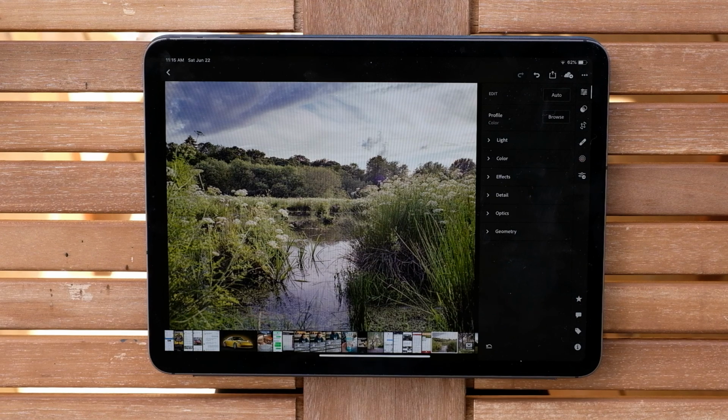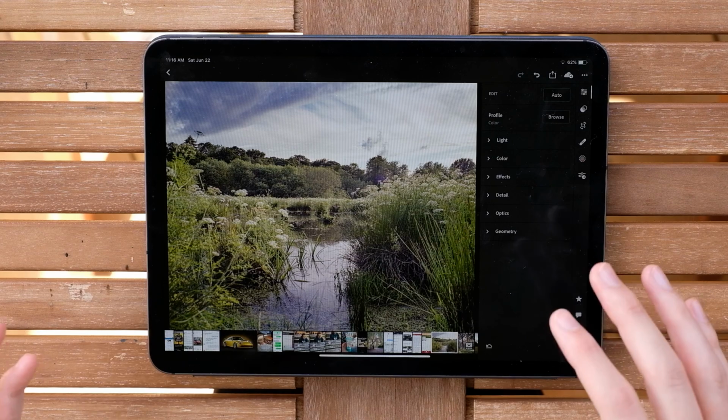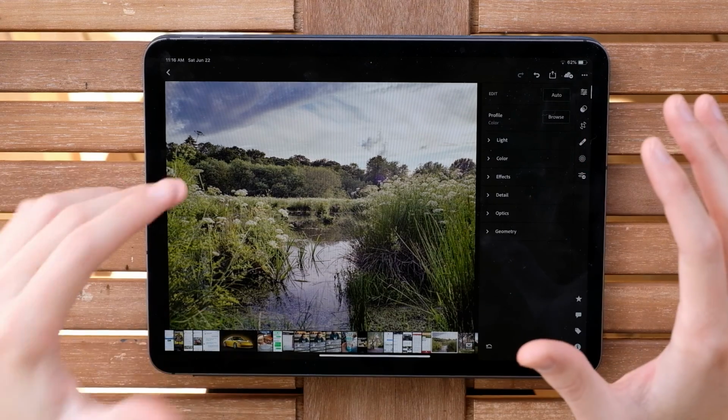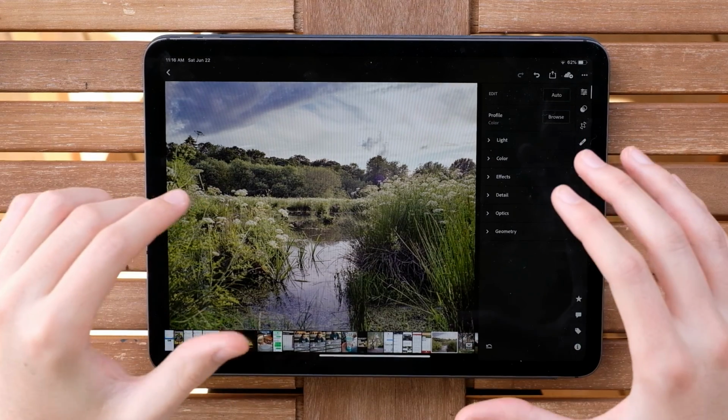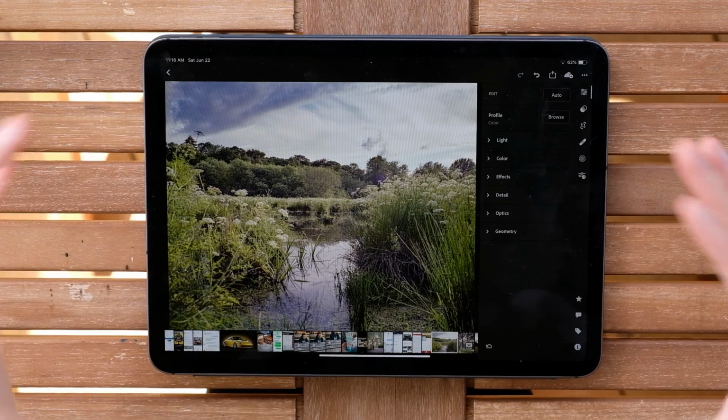I don't think you can use your old Lightroom presets on here. They have to be set up specifically for Lightroom CC. Now, one of the advantages I find of editing on an iPad, and just Apple in general, is their color reproduction is very accurate.